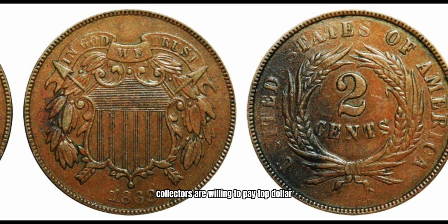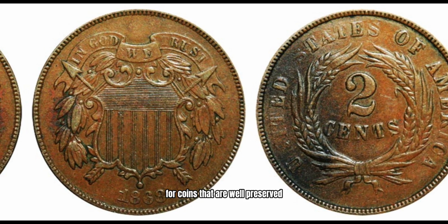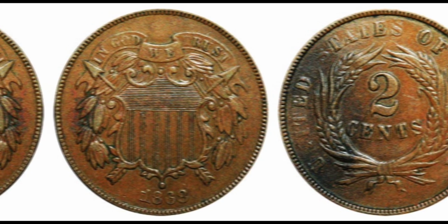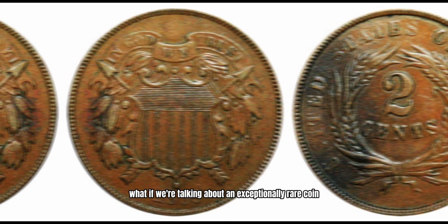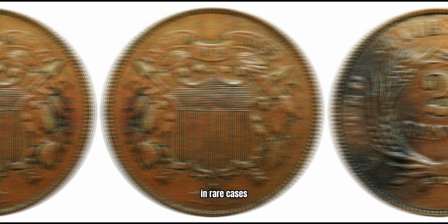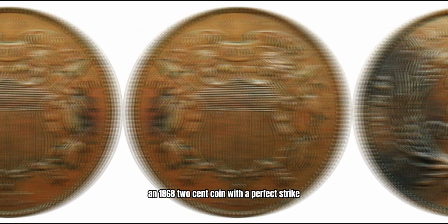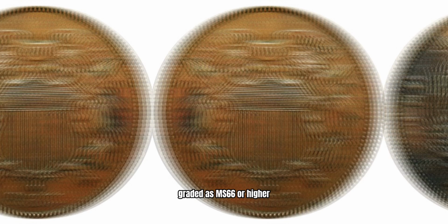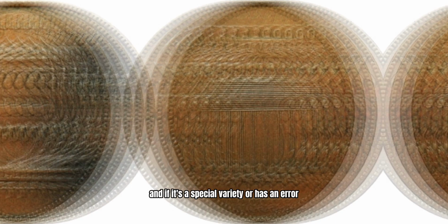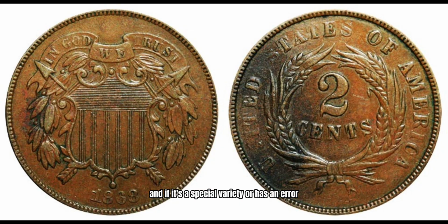Collectors are willing to pay top dollar for coins that are well preserved, especially those with minimal marks and rich color. Now, what if we're talking about an exceptionally rare coin in mint condition? In rare cases, an 1868 2-cent coin with a perfect strike, graded as MS 66 or higher, could reach values well over $5,000 to $10,000 at auction. And if it's a special variety or has an error, that could push the price even higher.